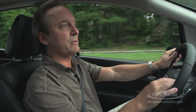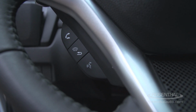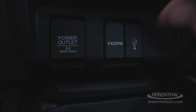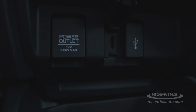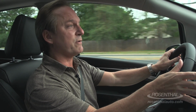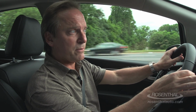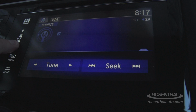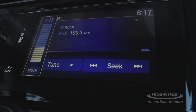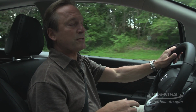Now, of course, a lot of people appreciate the Bluetooth connectivity, the voice activation that's available with that. You can, of course, download your music. You have your usual USB adapters. You also have an HDMI adapter as well, which is kind of neat. And you can run your stereo with HD radio and Sirius radio for the upper model. Plus, you have the fingertip control for all of your stereo systems, for your navigation, should you have the Navi in there.